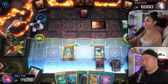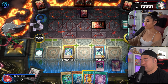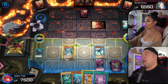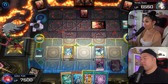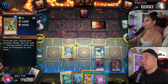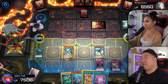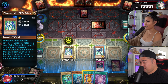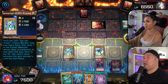Okay, well, we will finally summon the Prisma. Prisma, sure. I'll have Skyscraper activated here. Obviously, guys, if you see my hand, there's no way for me to get into my fusions just yet. Debating if I want to use Prisma just to dump cards into the graveyard, which I can, so I don't have to draw into it, right? I mean, if you have Monster Reborn or something. No, yeah, I know. A lot of thinking. You know, I am going to use Prisma. I'm going to dump some cards in here.